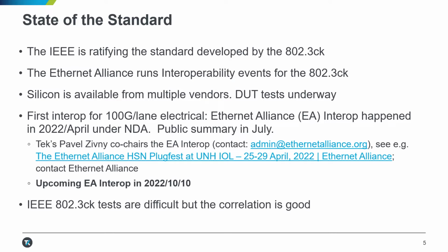Overall, the results of the interop were good. The IEEE 802.3ck testing we performed passed most of the devices, and we had productive learnings about the standard, and we still brought some feedback back into the standard. And the compliance test appears to be a good test for the standard.